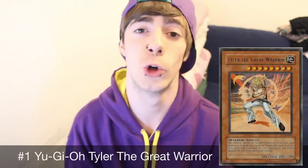Number one is the most priceless card anybody could ever ask for. There is a little bit of a backstory to this card, so I'll just tell it now very briefly for you guys. A teenage fan of the Yu-Gi-Oh! Trading card game was diagnosed with cancer, and then the teenage boy beat the cancer, and thanks to the Make-A-Wish Foundation and four kids, I do believe, they arranged for him to create his own Yu-Gi-Oh! Card. And as of which, Tyler the Great Warrior was forged from the flames and created.